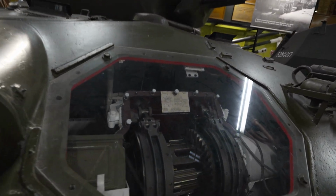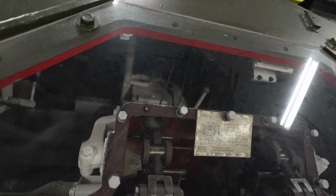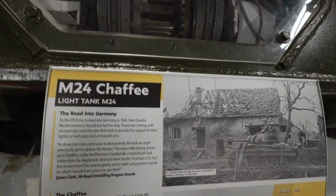Little chaffy with a cutout front so you can see the transmission. It's quite a cool little item.